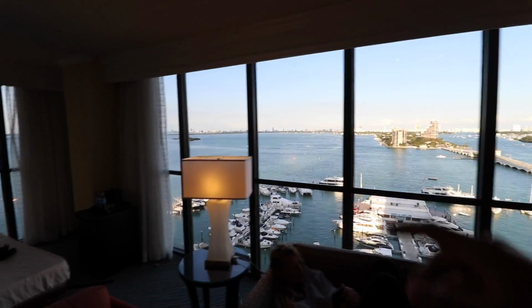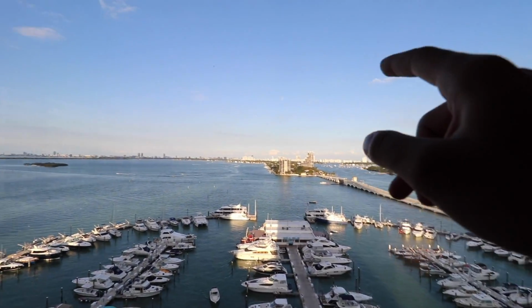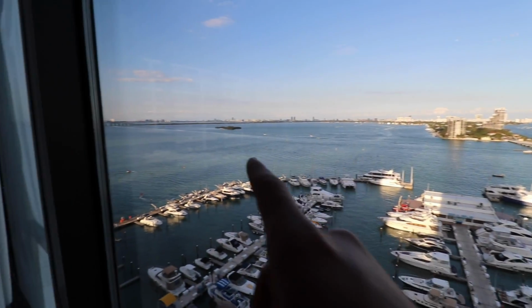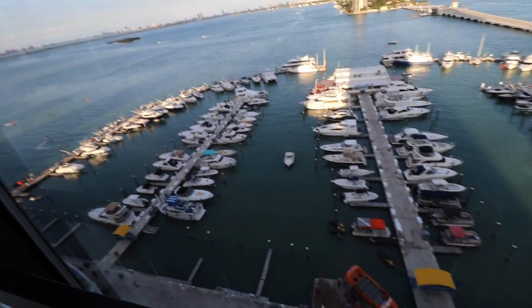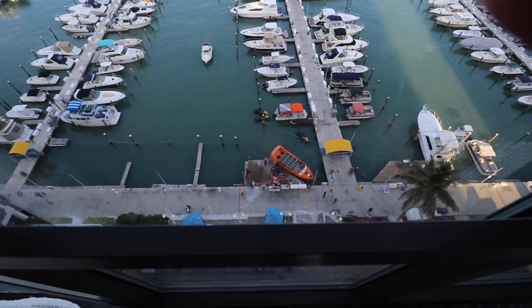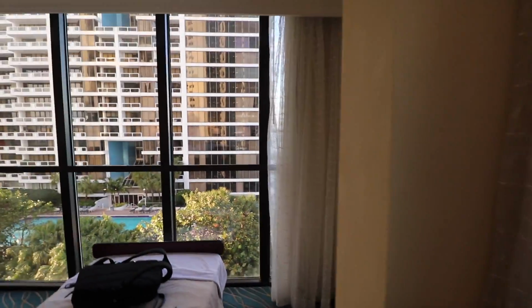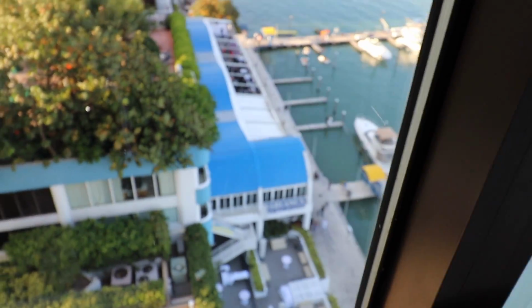Just more boats, more of the city. I'm not exactly sure where that is. I think it's obviously still Miami, but just another part of it over that way. And then still along this strip over there, if you guys can see it, that is what's happening there. There's a lot of people down here doing something, boat rides and different things like that. And then coming over here, I think there's also a wedding going on. If you guys look down there, maybe.